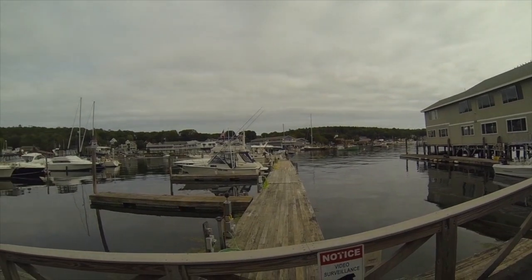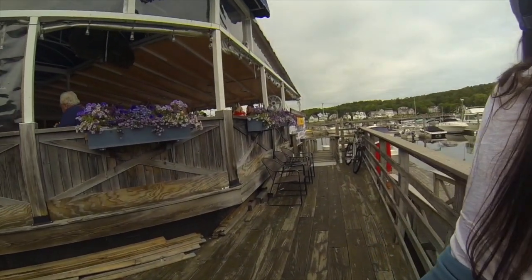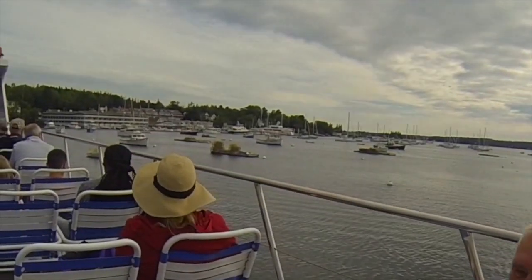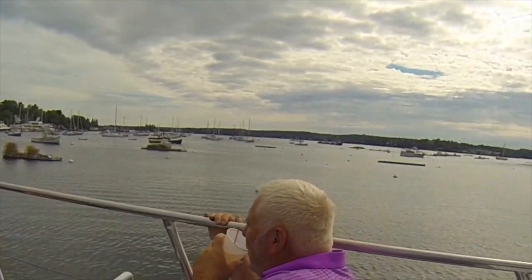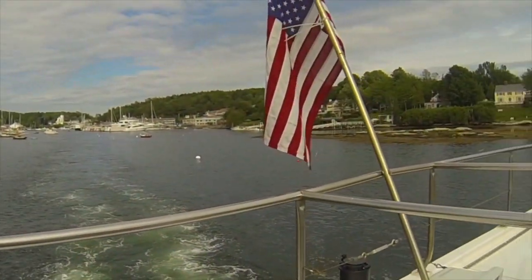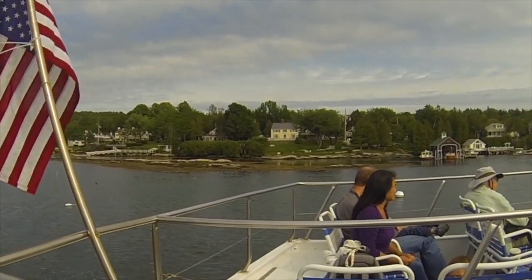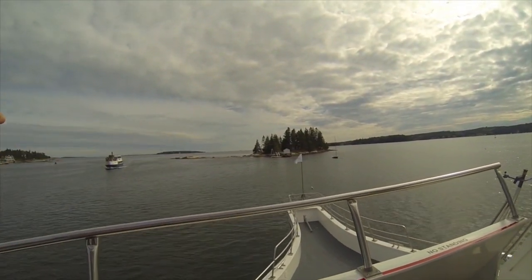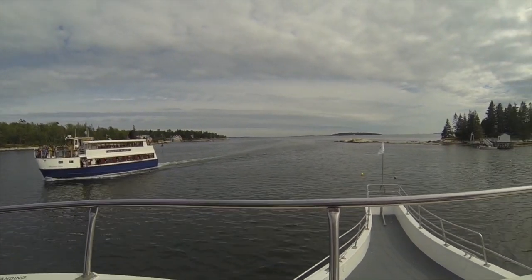Lobster boats there. People have their boats. A little restaurant, McGill's on the water. All these lobster boats. Look at the lobster traps. Oh yeah. Look how low the tide is. All the rocks are exposed. This is just a narrow inlet in and out of here. Little island here coming up off to the starboard side of the boat, off to our right.